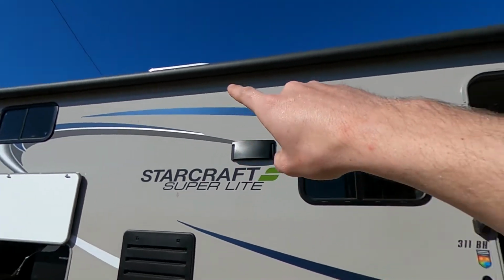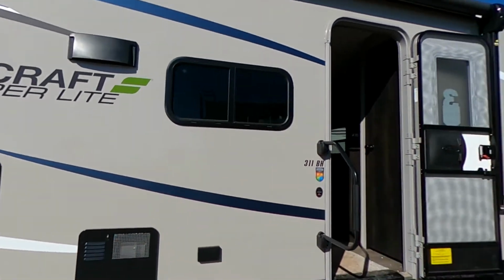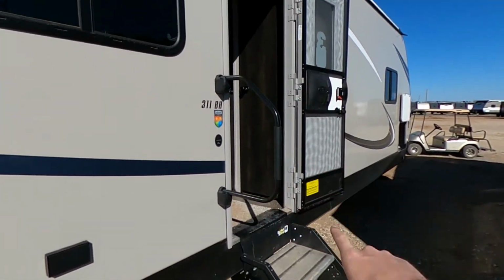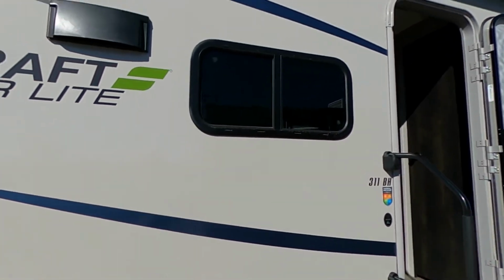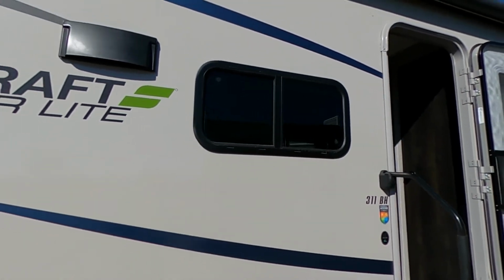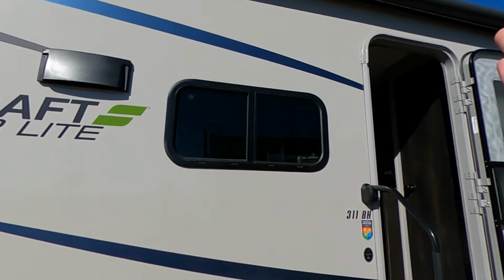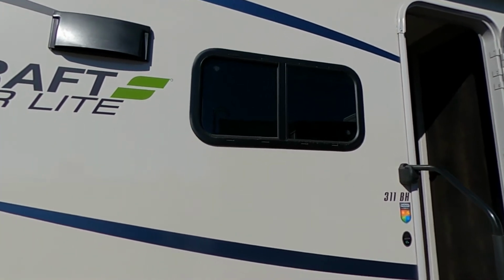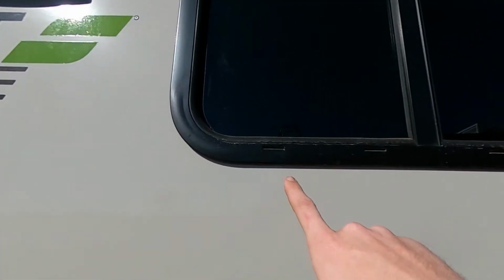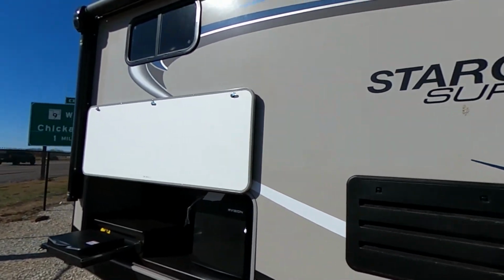A couple of outlets over here up front, of course. Nice big awning with the LED strip. We do have the lend-a-hand handy dandy handle and our solid steps. Now guys, in these windows, you'll notice that it has these little slots here. Those are weep holes. So if there's any moisture that condensates onto the window, it needs a place to go, because these campers' biggest enemy is water. So what these weep holes do is allow that moisture somewhere to go to not damage the camper.